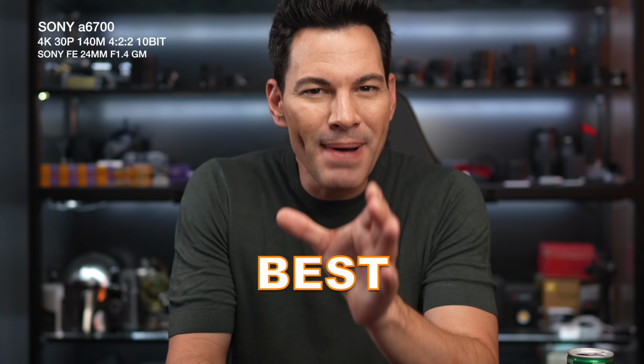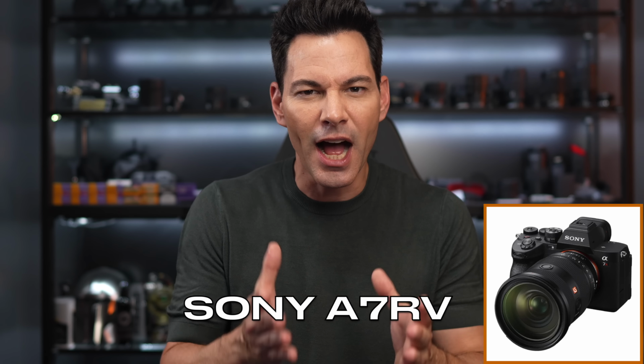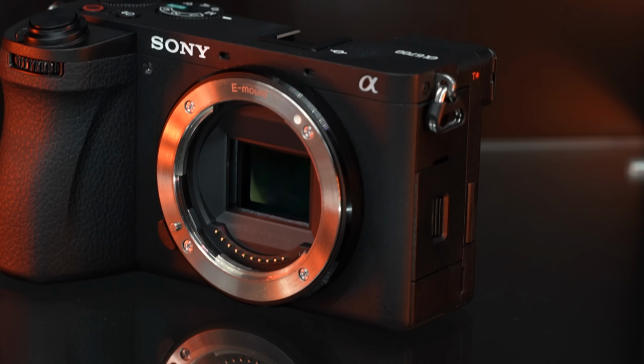Could this be the best consumer camera of 2023? Think about this for a second. Sony FX30, cinema-grade APS-C camera, 4K 120, 4K 60 internal, S-Log3. Then you have the autofocusing system of the A7R IV, AI. Then you have some of the new features we've never seen in a Sony camera before in the ZV-E1 in this camera system. You put all those three together, you now have the Sony A6700.